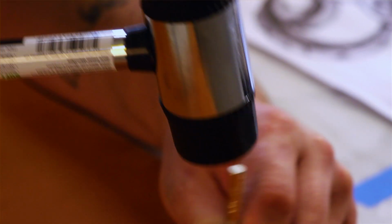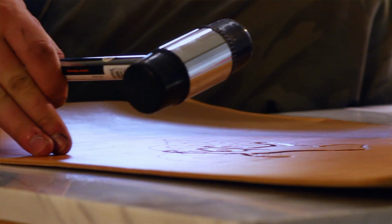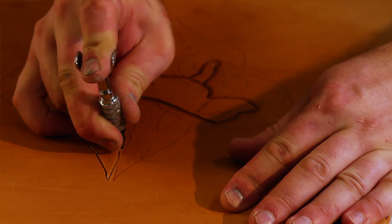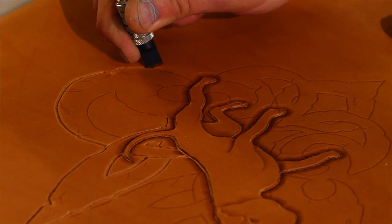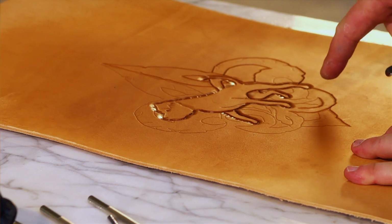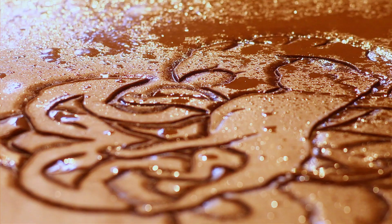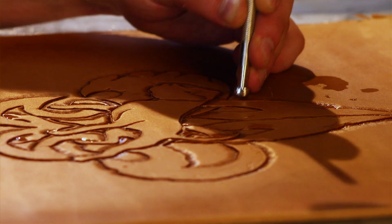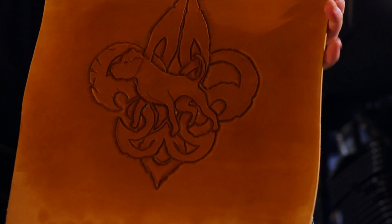You start with the top piece, with the higher piece, so you can give it that 3D look. So right now, we just go along the edge, pound the outside, we pound it flat, so we have the raised edge here, the dog. And you have to be careful which line it's on top. It's relaxing, I like it. It takes time, but we are halfway done.